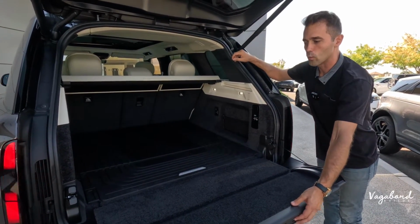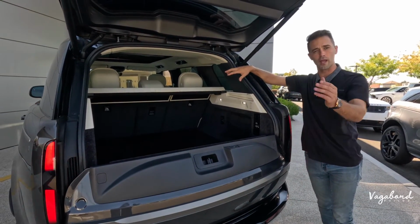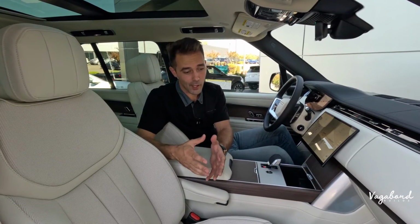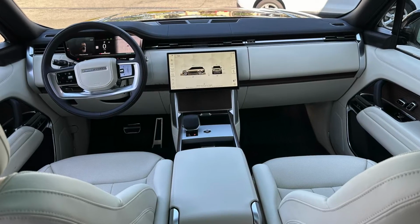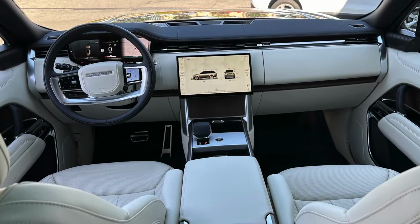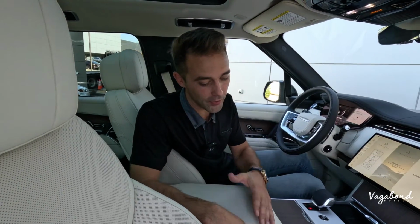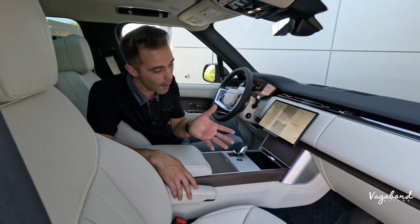Now that we're done with the powertrain, the exterior, and the cargo, let's go ahead and talk Range Rover interior. Furthering this video of what $139,000 gets you, and if you didn't fall in love yet with the exterior of this car, I have to say you're gonna fall in love with this interior with this Perlino Windsor leather, phenomenal color.